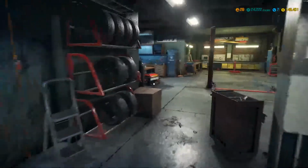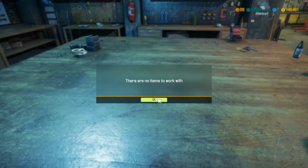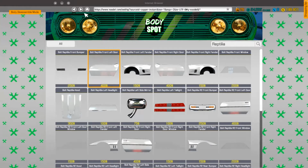Well, first let's take it to the bench. We'll see if we can work on any of this stuff. I don't think we can. Nope. But it's always better to be safe than sorry, and if you can fix it for cheap, then, you know, do that. Do that thing that you can do for cheap.